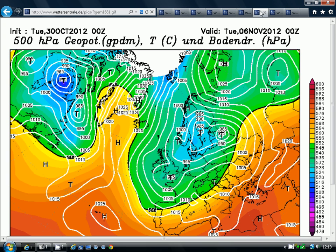Having looked at the Canadian model, the GEM, we can see that it's very similar again. A week's time, Tuesday the 6th of November, we've got the trough, I should say, over the top of the British Isles. The ridge is out in the Atlantic, stretching up to Greenland. Again, we're trying to build the ridge over northern Scandinavia as well. This is very close to getting into a very blocked pattern really for the whole of the northern part of the Atlantic and into northern Europe as well.